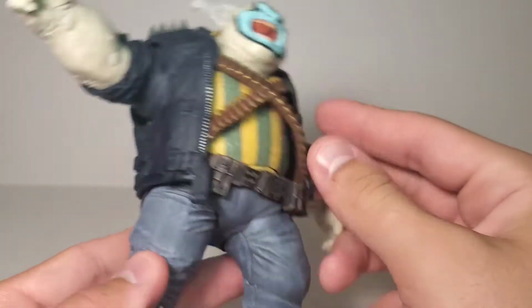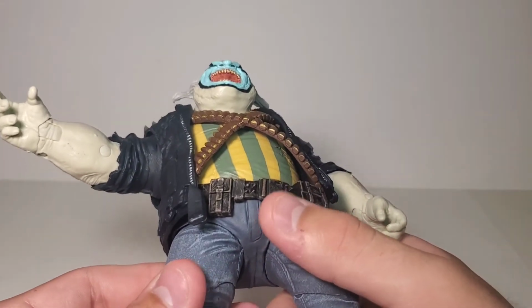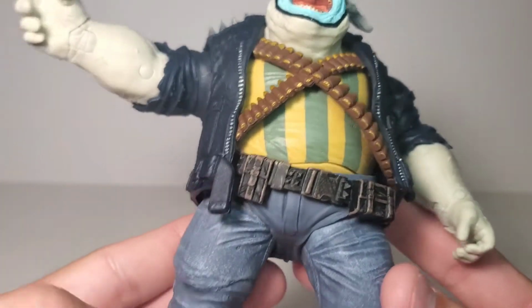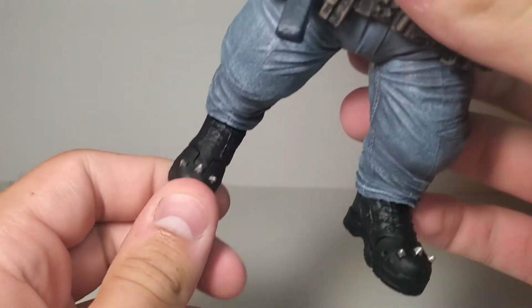But going down to the pants, they got a nice dry brush on them. Well, the legs do. The pants, like on the pelvis, don't. But you won't really see them, so that doesn't bother me at all. And then he gets the studs painted on the ends of his shoes.